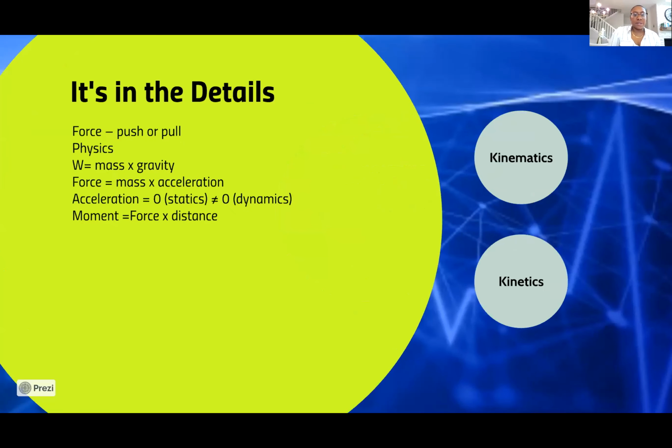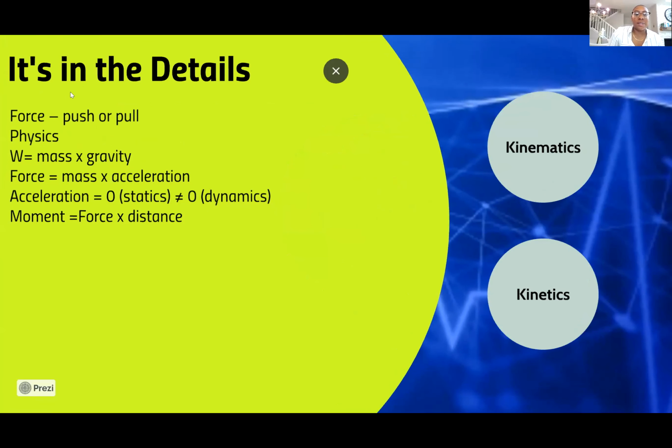All right, let's go a little bit deeper. So it's in the details. So as I said, we're going to kind of go back to high school physics a little bit and then bring it forward to where we're at today in college and how we apply it in the real world.